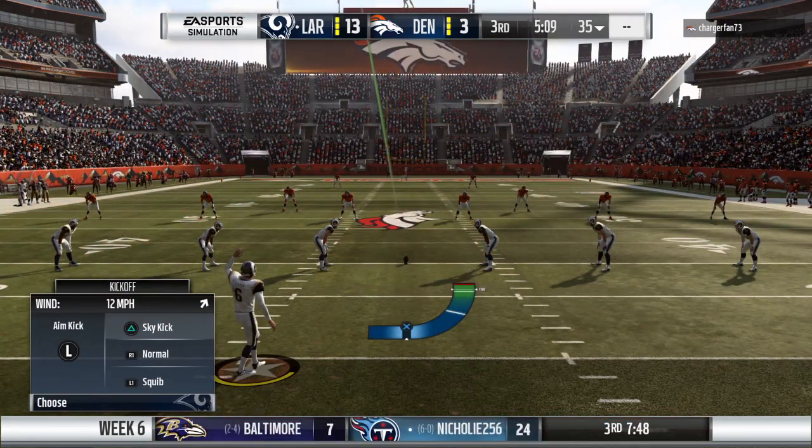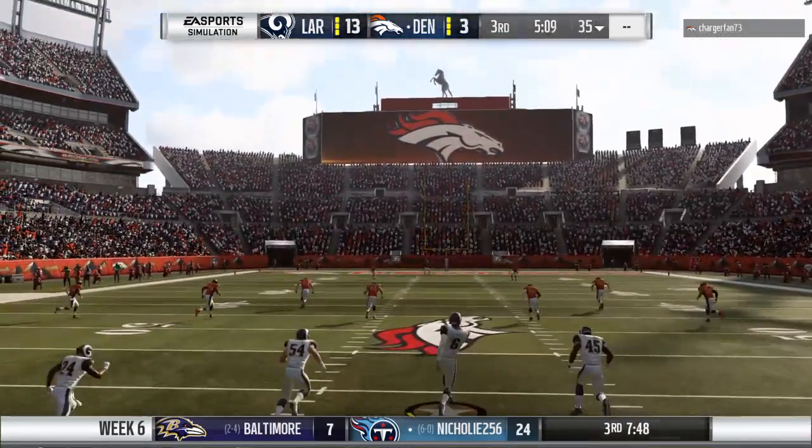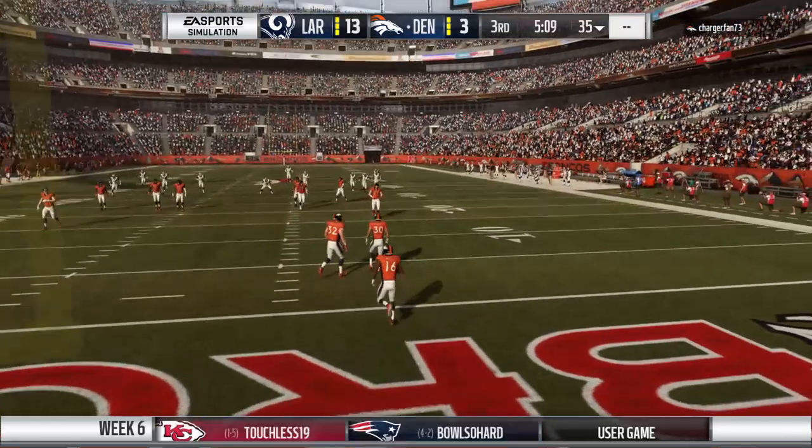So put another 3 on the board. All things considered, a good opening drive to begin the 3rd quarter. And as a defense, the way that this game is going, you're excited to see those points go on the board.